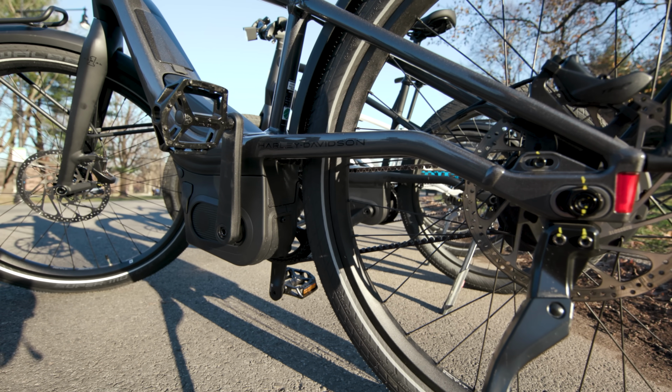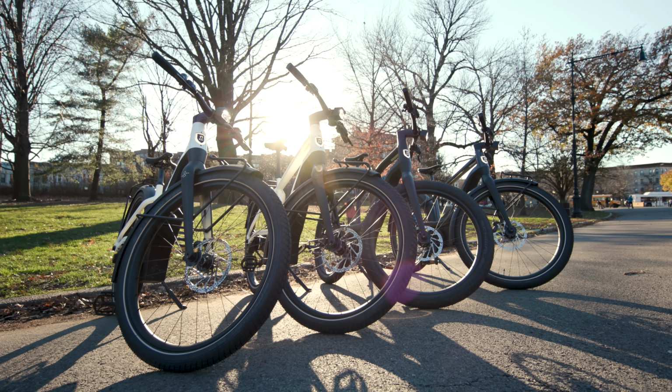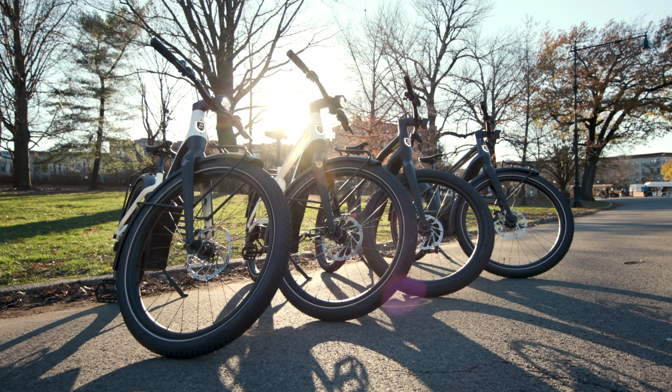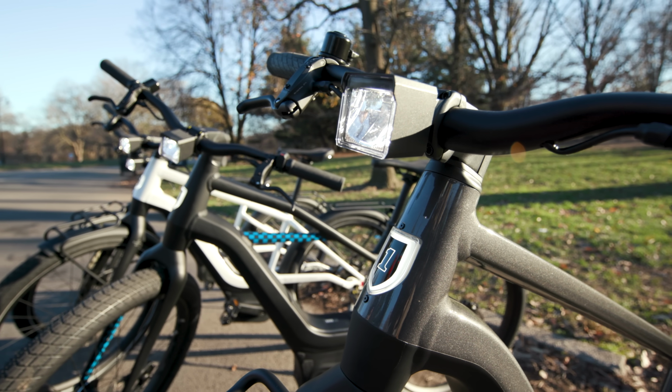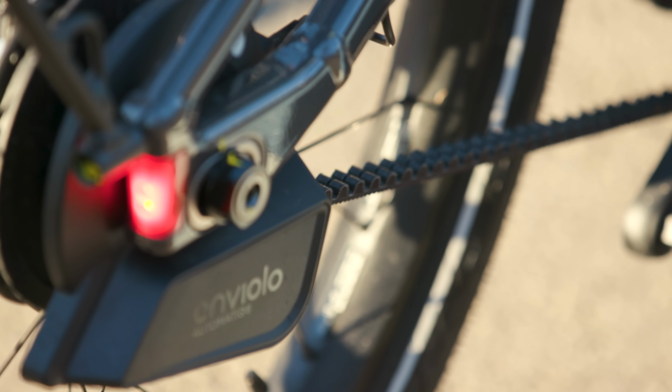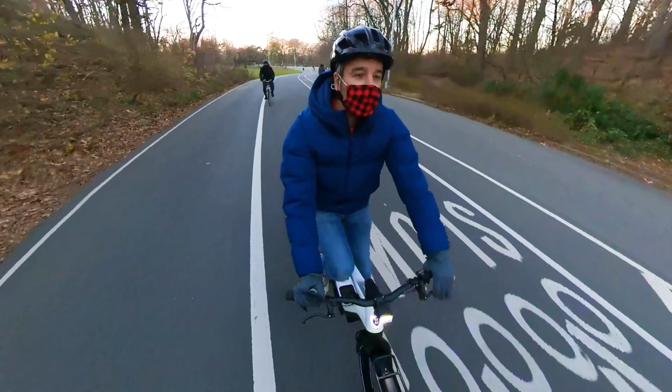So here are some of my initial impressions about the Harley bikes. They're beautiful. The fact that all of the wiring is internal makes for one of the cleanest looking e-bikes I've seen out there in a long time. All of that wiring is internal in the frame. You don't get any of that rat's nest look. Second impression, the Enviolo automatic shifter takes a little getting used to. It's not something that I think you can hop from a normal bike with a normal gear shifter onto this bike and just be able to ride without any problem.